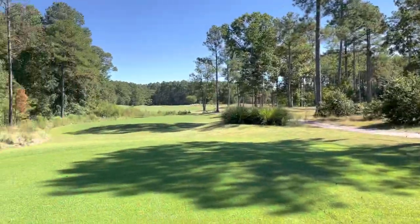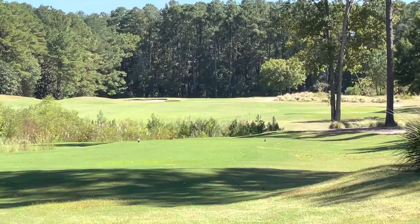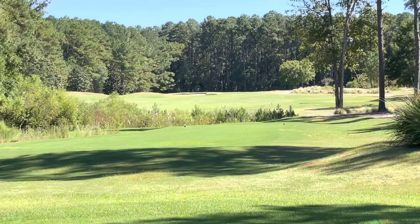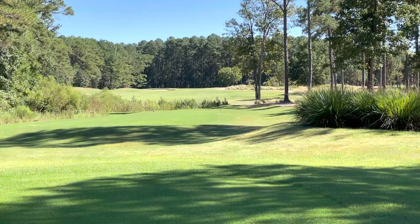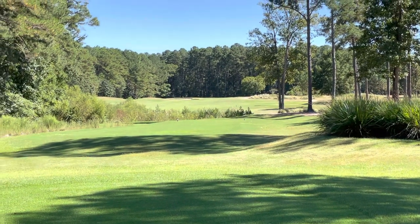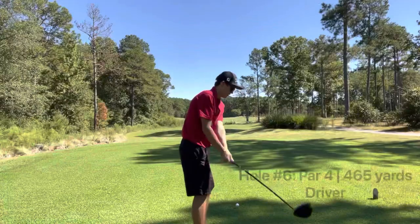Now onto the 6th hole. Par 4, this is a beast, 465. Not much out there. Looks like it does narrow a little bit on the right, but I'm gonna be trying to rip a driver out there, see how far we can hit it, and try to set ourselves up for another good hole.